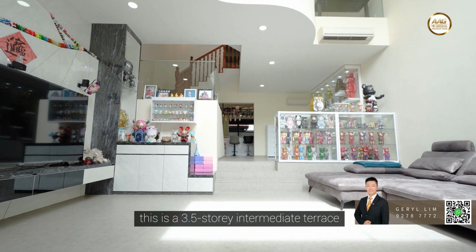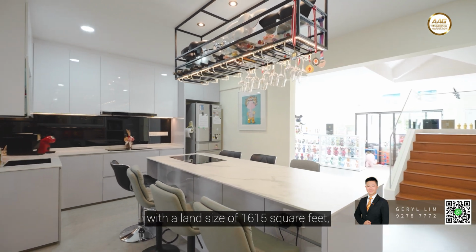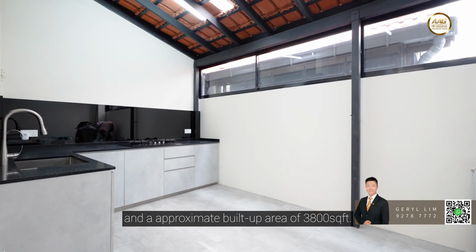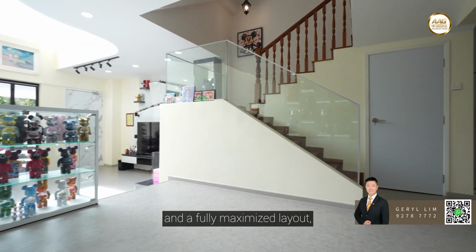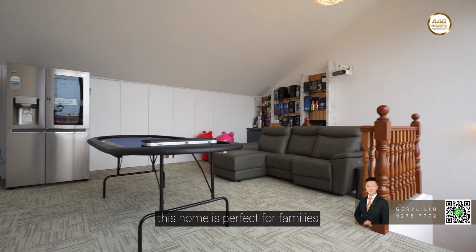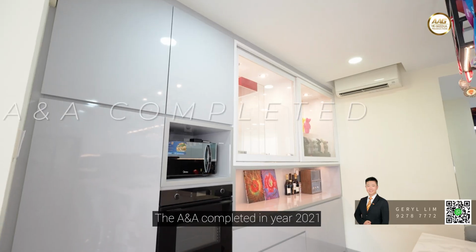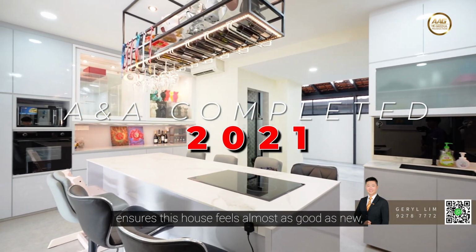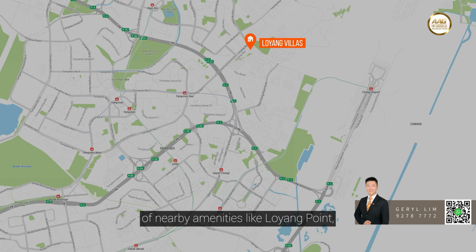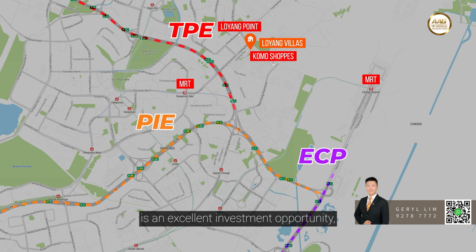To recap, this is a 3.5-story intermediate terrace with a land size of 1615 square feet and an approximate built-up area of 3,800 square feet, with 5 bedrooms, multiple outdoor terraces and a fully maximized layout. This home is perfect for families looking for space, comfort and a move-in ready condition. The A&A completed in 2021 ensures this home feels almost as good as new, and with the convenience of nearby amenities like Loyang Point, Cosmo Shoppes and excellent connectivity via MRT and expressways, it is an excellent investment opportunity.